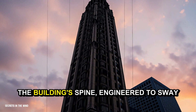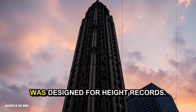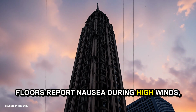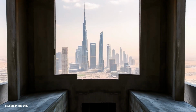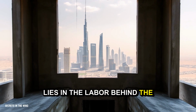The building's spine, engineered to sway almost 6 feet at the top, was designed for height records, not human comfort. Residents on upper floors report nausea during high winds, while maintenance crews joke about cloud sickness from the constant motion. But the real sleight of hand lies in the labor behind the glitter.